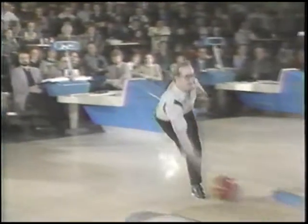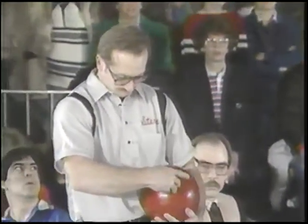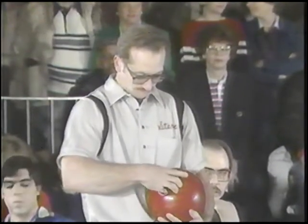Unbelievable. 7-pin. Had ideas of going down. I'm speechless. He threw a great shot in a critical situation. Now watch him. He really gets a bad break right there. The head pin that normally takes out the 7 goes to the wall and comes off so quickly. It misses the 7. Steve Miner, in a critical situation, performs but does not get the results.